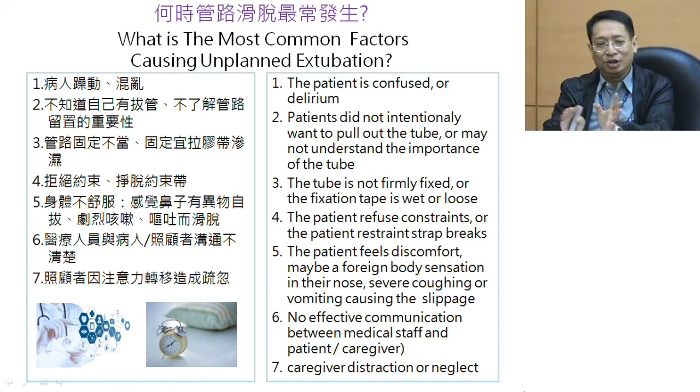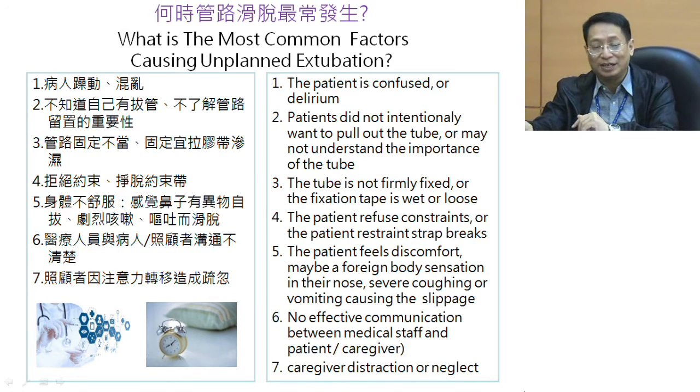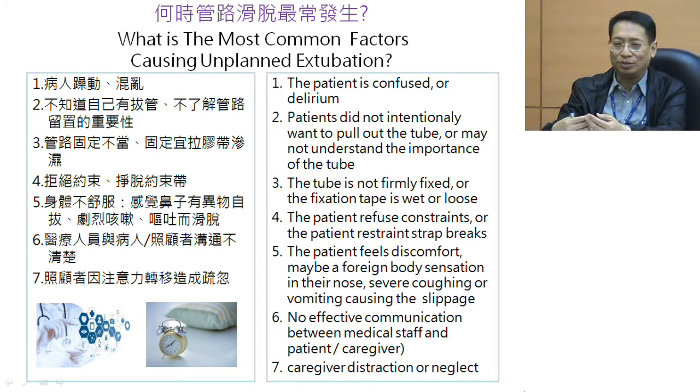The sixth one is there's no good communication, so the patient is not clear why the tubing has to be put in or must be kept in that position. And the seventh one is sometimes the caregiver is distracted, so they go to other places or lose their attention, and then suddenly the tube slips off.